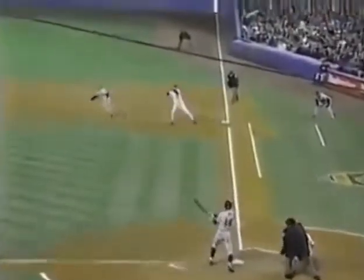Well, what a piece of hitting by Chipper Jones. The Braves' approach against Jimmy Key so far has been perfect. Marquis Grissom, a double down the right field line. Jones, a double down the right field line. Lopez, a single to right field. And both of McGriff's hits have been the other way.